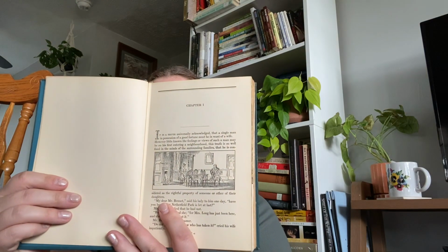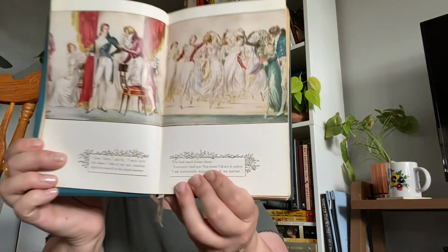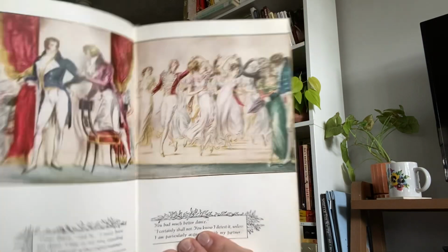Starting out on the first page, it has this illustration. Oh yeah, this is it. These illustrations are actually on, I don't know what you call that, a glossy paper. They're so pretty. They have the quote under it. This would be a gorgeous edition to read out of. This is Mr. Darcy.